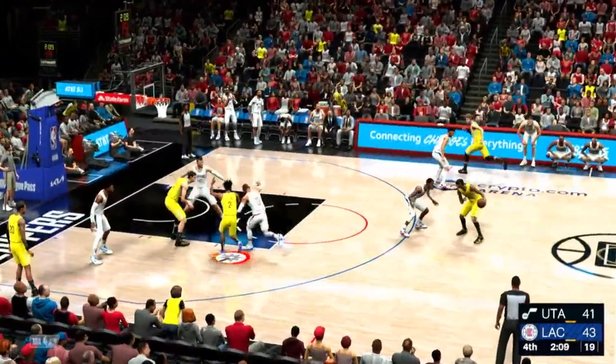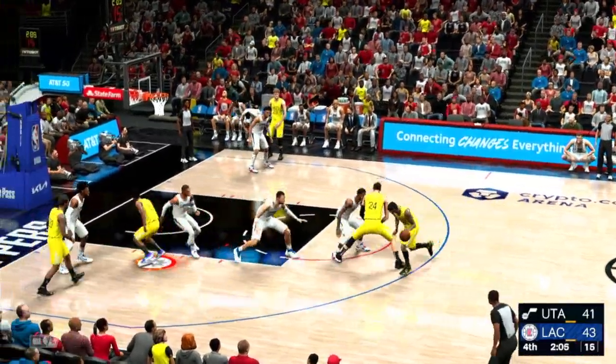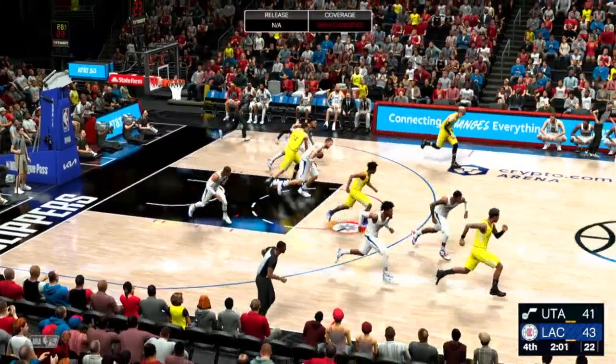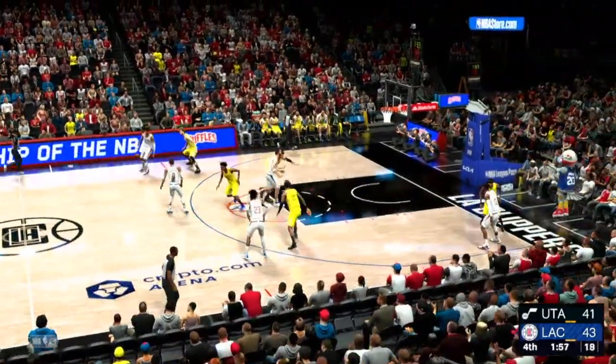Paul George stays calm and doesn't get overwhelmed by the moment. Deep 2 from Clarkson. Clarkson missing again. The Clippers have gone 5 for 9 from the field in the final quarter so far.